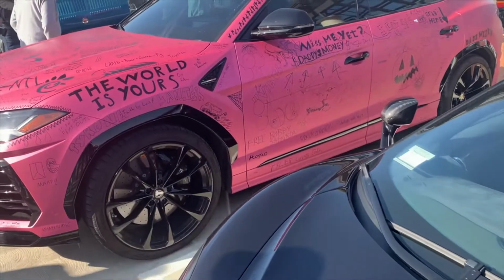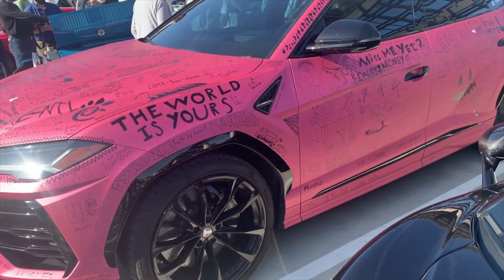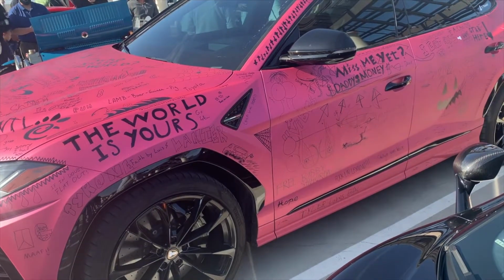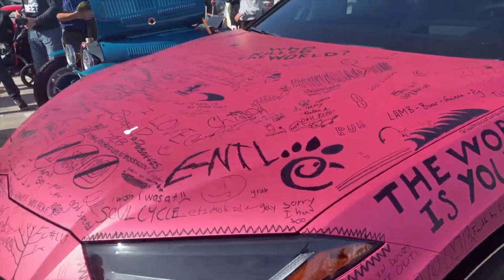570S. Okay, so it's a Lamborghini that somebody's drawn all over it. Interesting. I'm glad it's wrapped and it's not done itself.